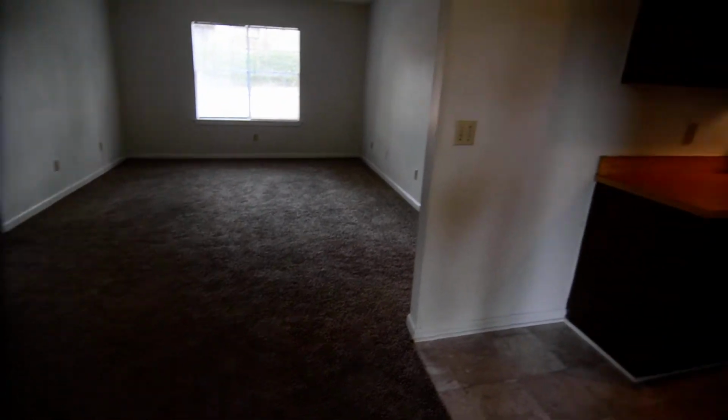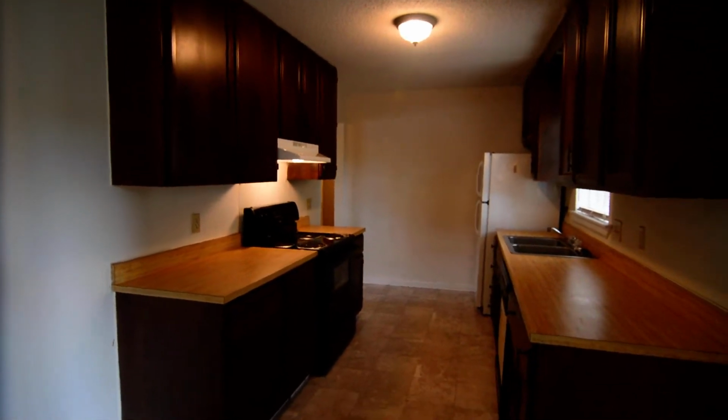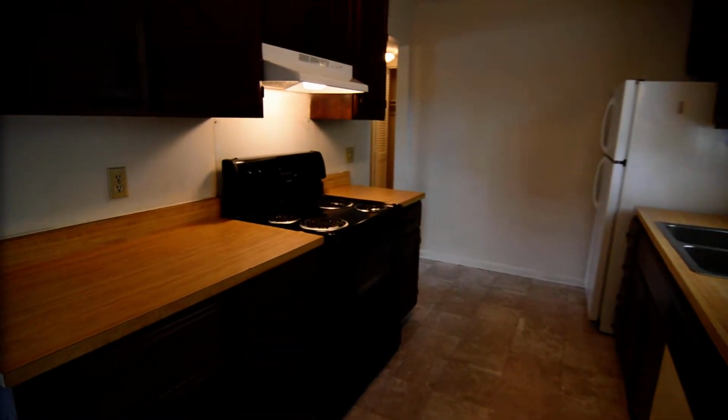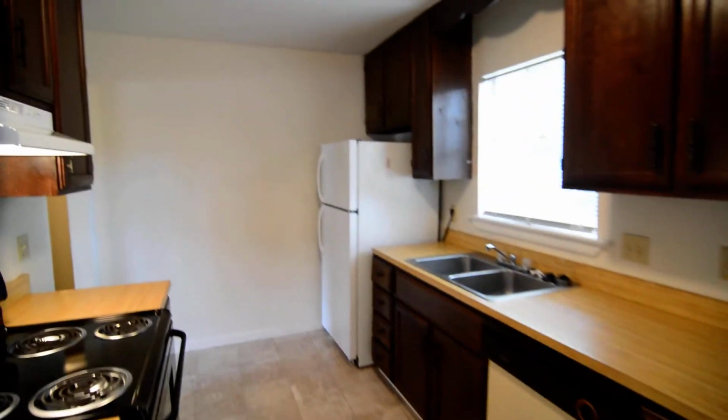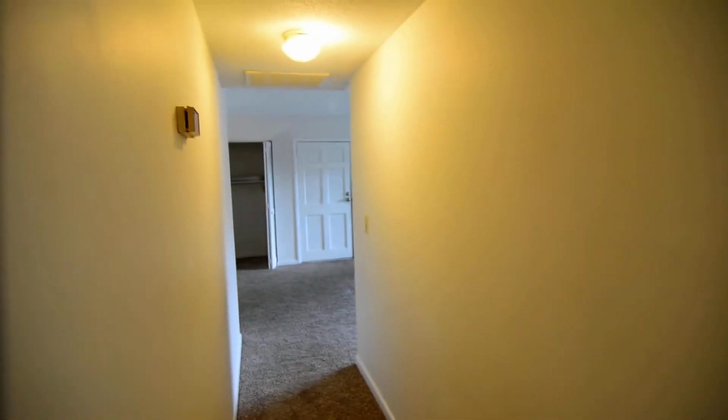So back inside, right off of the dining area, you have a galley style kitchen, pretty spacious. You have included appliances here. There's a black stove. There's a dishwasher and a refrigerator there as well. And it all connects to the hallway. So off the hallway, you can see that's going back towards the living room there.